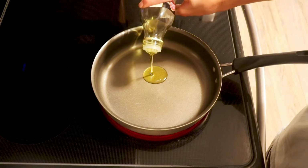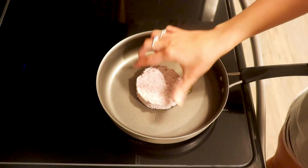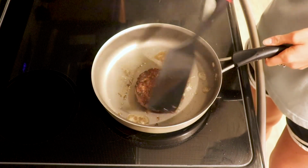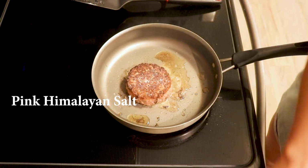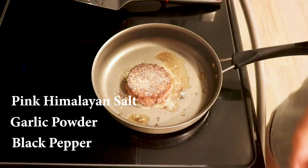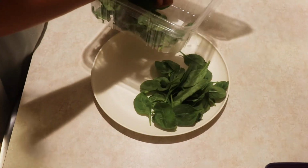For dinner on night number 2, I made a plant-based meat patty with the Beyond Meat Cookout Classic plant-based burger patties. And then I did a spinach and quinoa salad on the side.